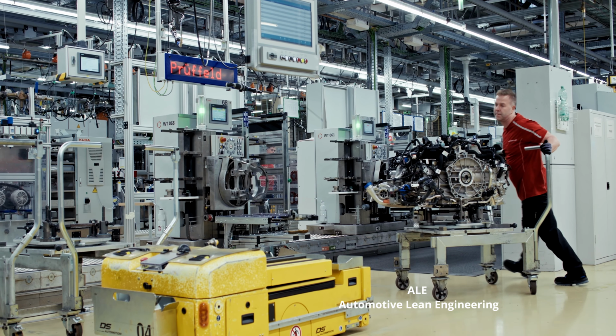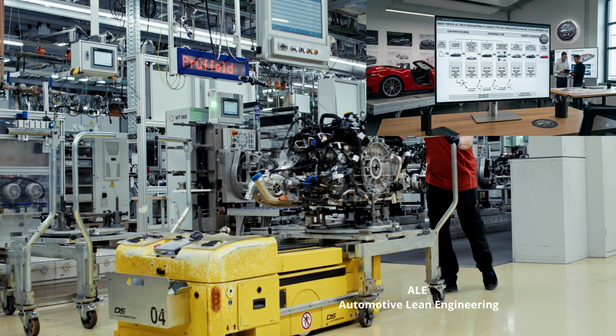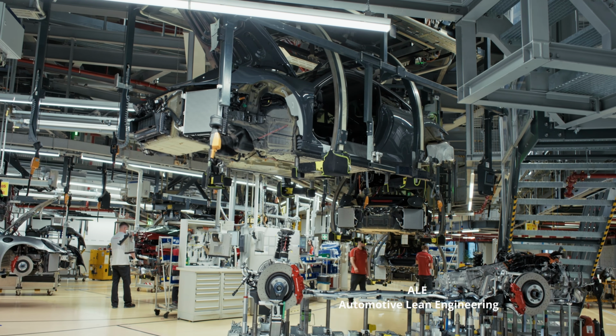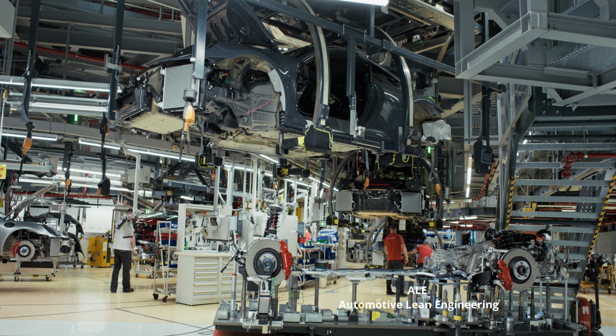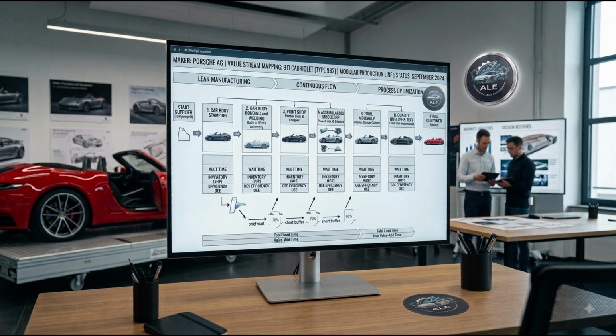Most people think just-in-time means low inventory, but for an engineer, it's about eliminating the waste of motion. Main components like seats and dashboards arrive not only on time, but in the exact sequence of the specific vehicles moving down the line.